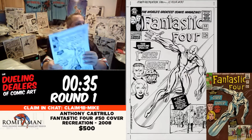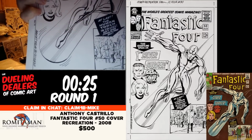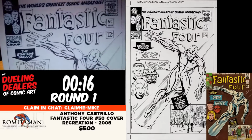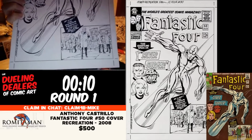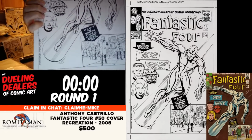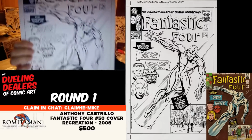Second piece, I love this, by Anthony Castrillo. A beautiful Fantastic Four number 50 cover recreation. He even writes "Castrillo 08, after Kirby." The logo's all drawn. Even the corner box, he made little heads and pasted them on. The rest of the wording is all stat, but everything else is drawn. One of the most famous covers in Marvel history, with the origin of Galactus and Surfer. It's done on 11 by 17 Bristol board. Just a great piece, only $500. And look at the logo, again all drawn. Fantastic Four 50, Anthony Castrillo.